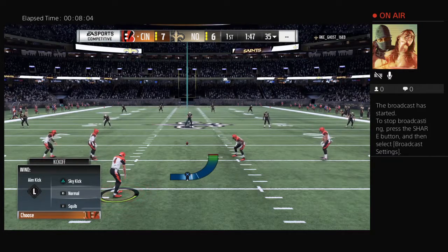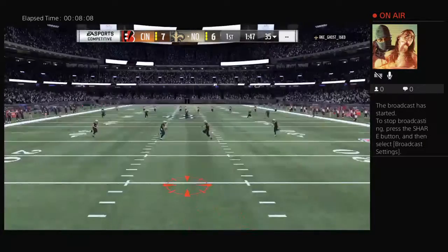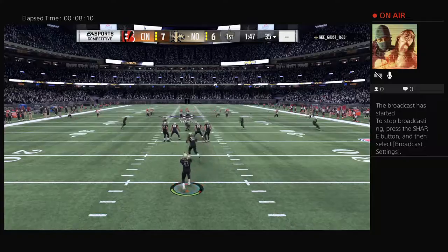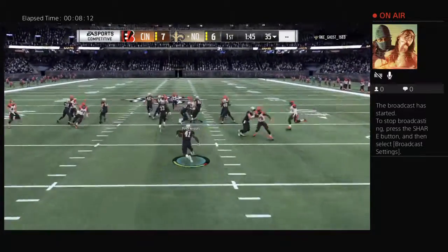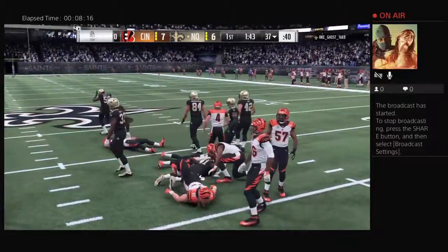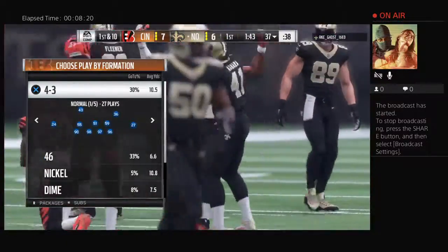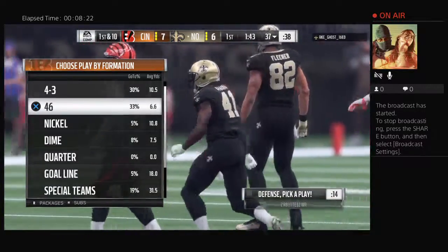Yeah. Bullock out now to kick this one away. To return it, Alvin Kamara. Ooh, you almost broke that one. But as it is, they'll start this drive at about the 37-yard line. So New Orleans will take over here in just a second.